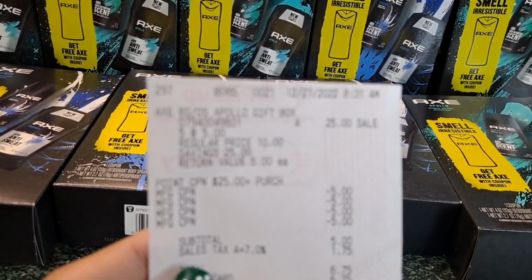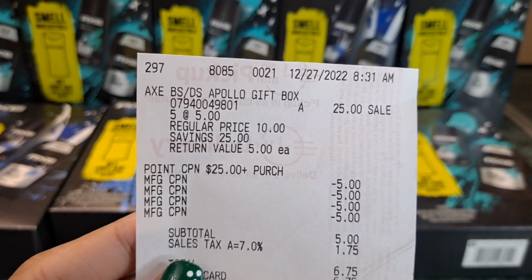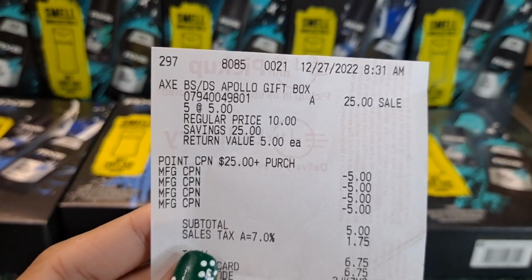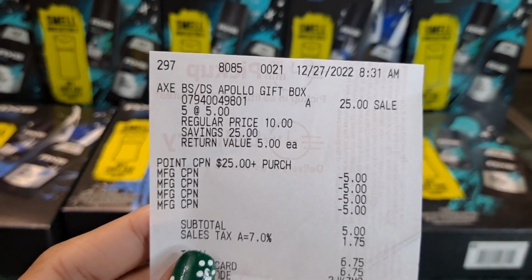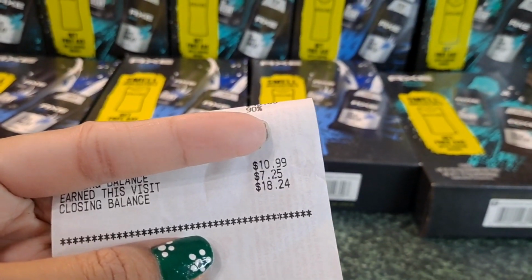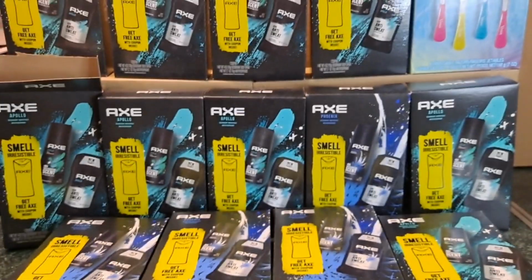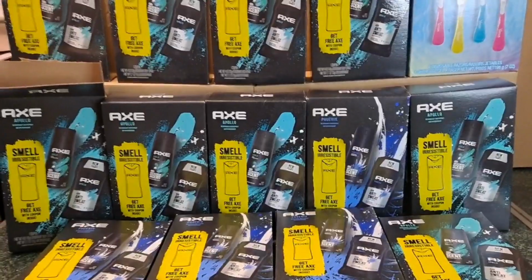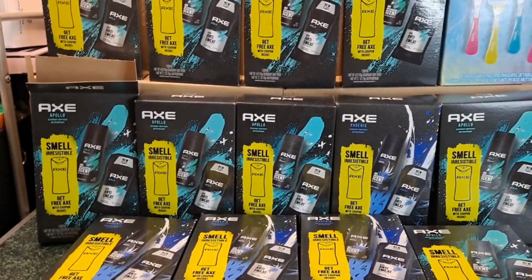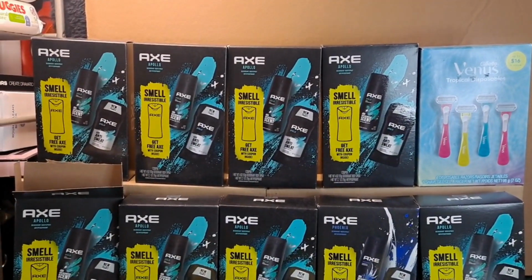Let me show you my receipt. As you can see, that's the 5 Axe, $25. I used a points booster of spend $25, get $7 Walgreens cash. And I used a $4 manufacturer coupon. My out-of-pocket is $5, so I just use my PayPal debit card. But then I received a total of $7.25 Walgreens cash, $7 for my spend booster, and $0.25 for everyday points, making that transaction completely free and a $2.25 moneymaker.